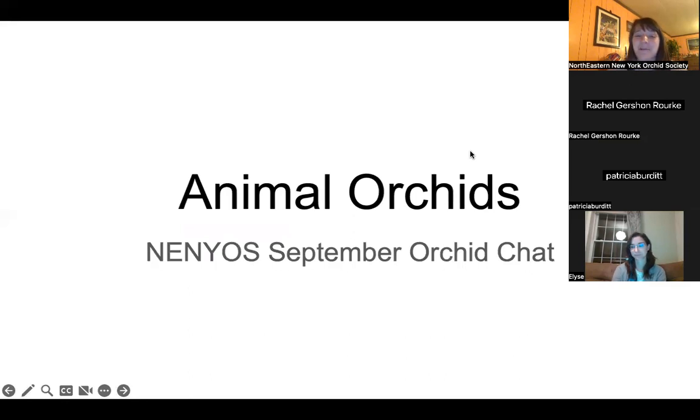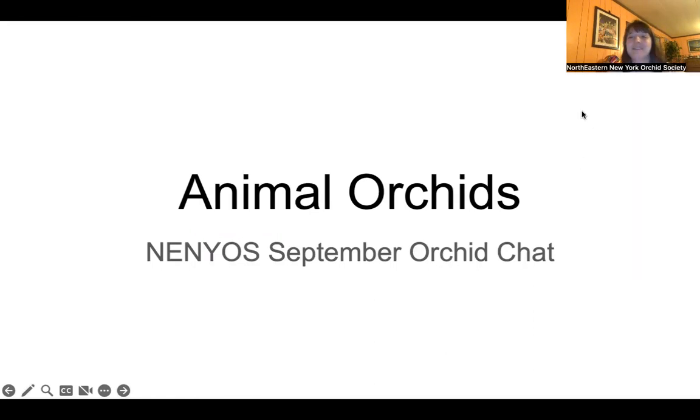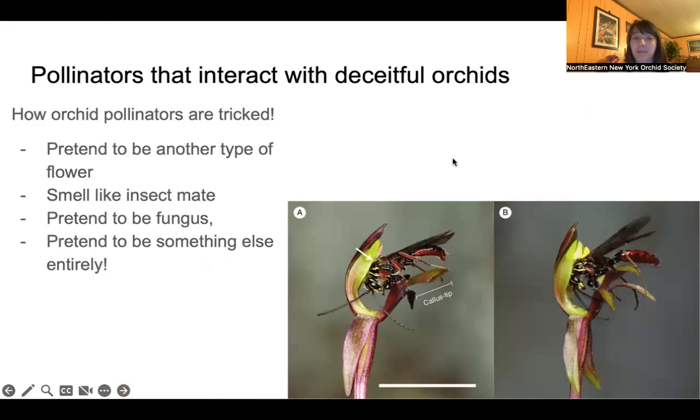So this month we're talking about animal orchids. These are orchids that resemble animals. It's just a really cool niche in my opinion. They vary from mammals to avians to even things that aren't typical animals. So let's talk about that and the pollinators that interact with them.